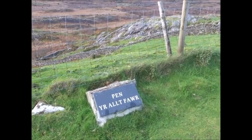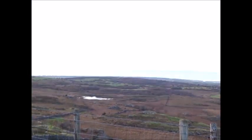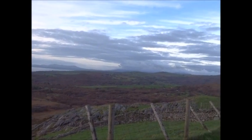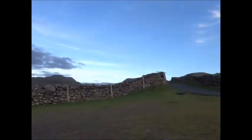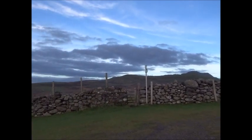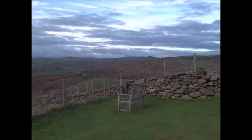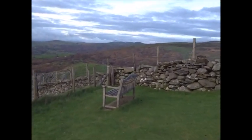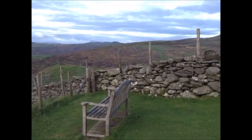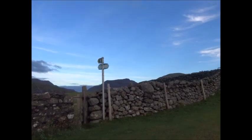This viewpoint's got a name. It's quite a good viewpoint, if you just want to come up here and sit in the car and enjoy the views. And there's a nice little bench here as well, which I think I'll just, well, as it's there, I'll just have a very short break. I don't really need a break. There's our Didwy Way. So the Didwy Way goes down there.